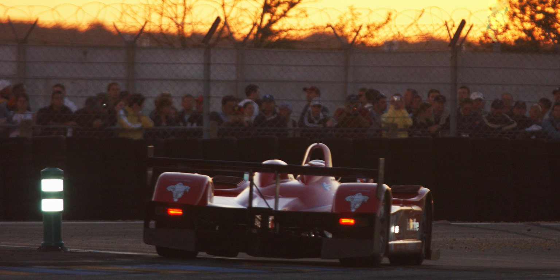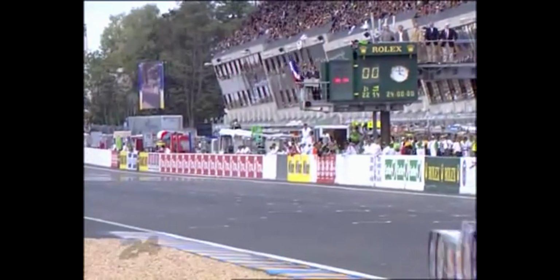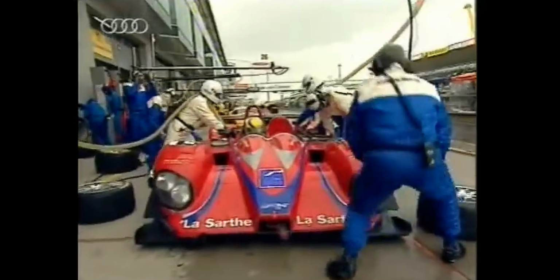But while AER's engine did produce well over 500 horsepower, making it extremely potent, it was at that time untested over long distances, and we did have our concerns about reliability. Sure enough, having led our class for several hours in the main race, we eventually sadly retired with engine troubles.